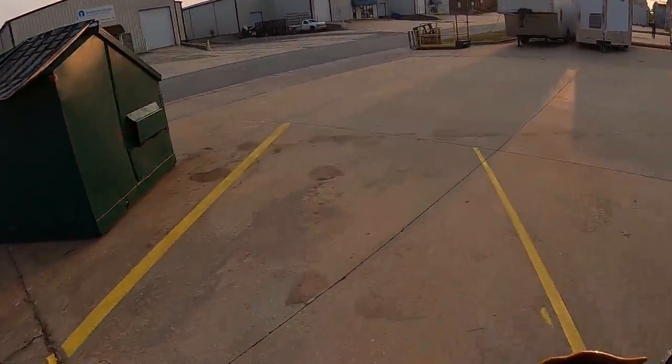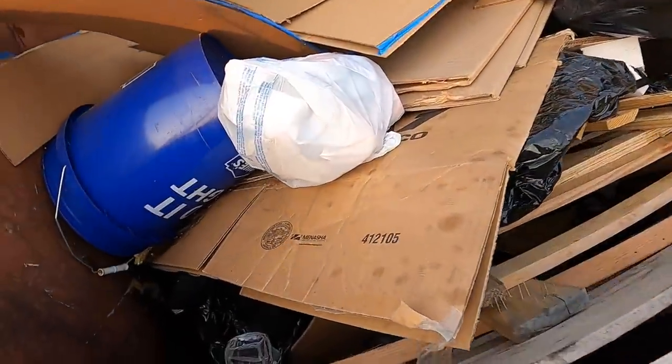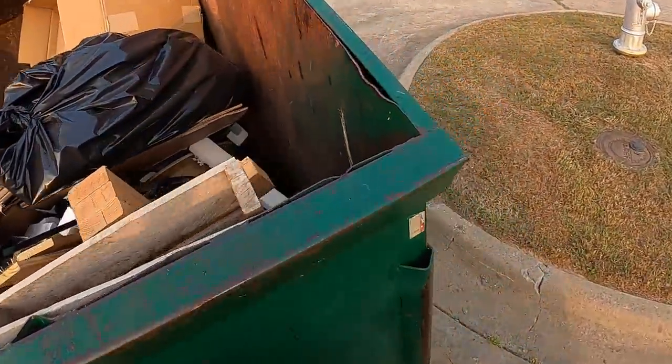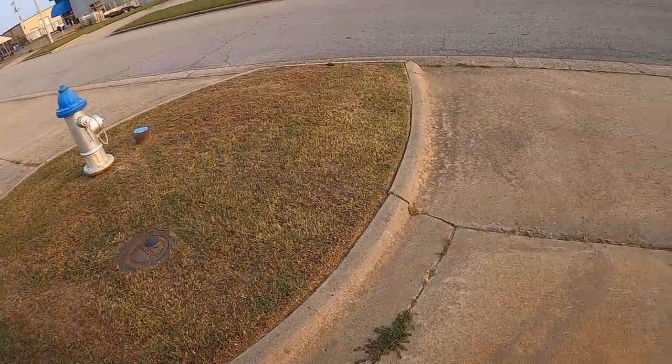Finish off this industrial park, and then it's going to be similar to a recent video. I'm going to go as long as the battery will let us go, and there's some real nice apartment complexes there and there.